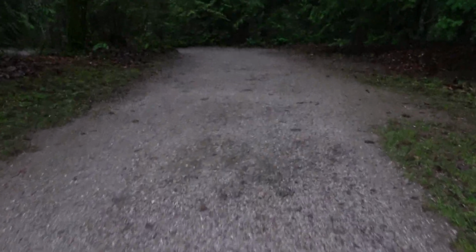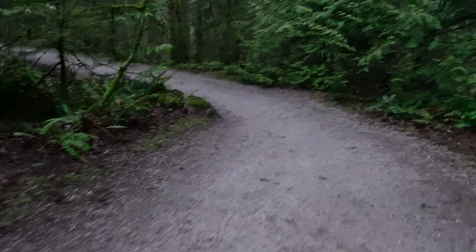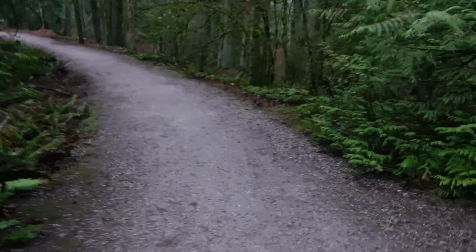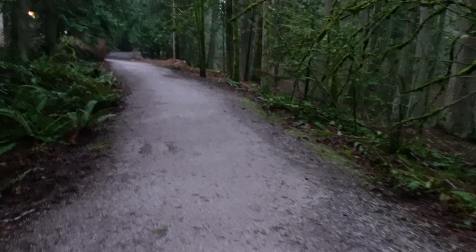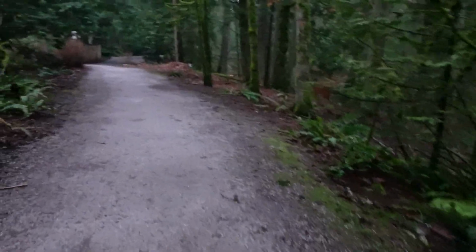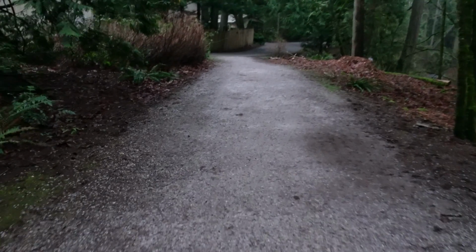Alright, well, I think this is the final stretch of the hike. We're walking back to the truck. We got the little fishing hatcheries back here. Let's see if there's anything more to take a look at on the way back. You know, like I said, I've walked this already, so there's not much new to comment on.